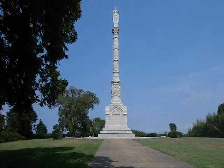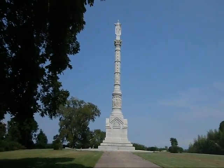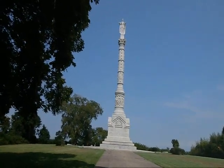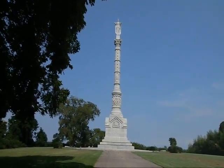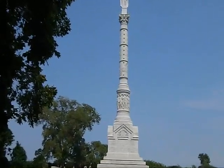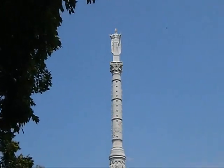Well, we made it to Yorktown. That's the monument that they put here when Cornwallis surrendered. And they built that monument right there. Tall monument.